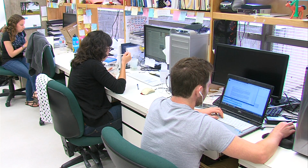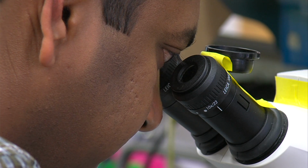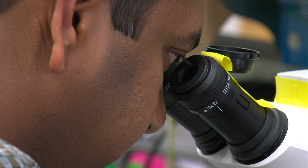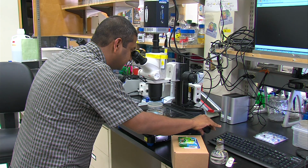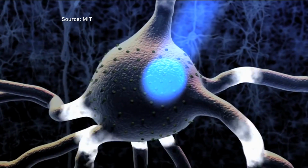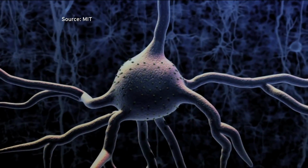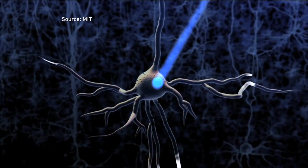Chalasani and his team call this technique sonogenetics. They say it will allow neuroscientists to do experiments that weren't possible before. Sonogenetics is a bit of a twist on another technique called optogenetics. That approach triggers neurons using light, and it was a major breakthrough when it first came out about 10 years ago. But Chalasani says optogenetics does have some limitations.